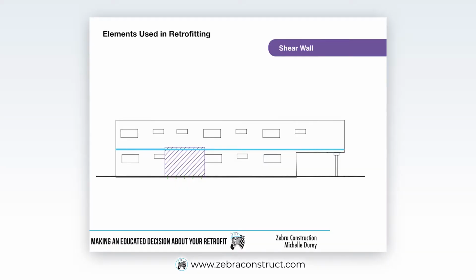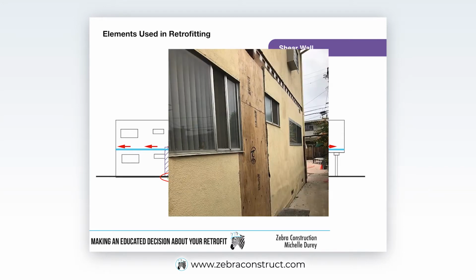So if you have an option between doing a shear wall or a cantilever column, I always would push towards the cantilever column, unless there's no space. And it's going to have that drag system all the way down and connected to the existing foundation.